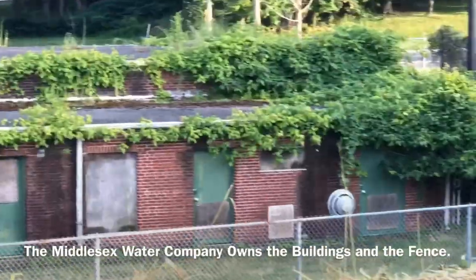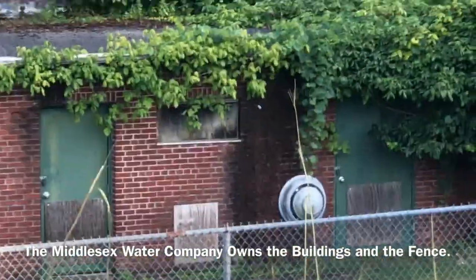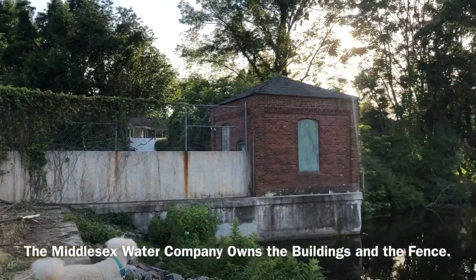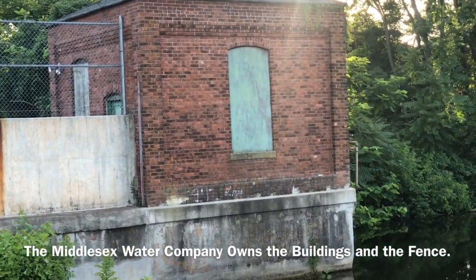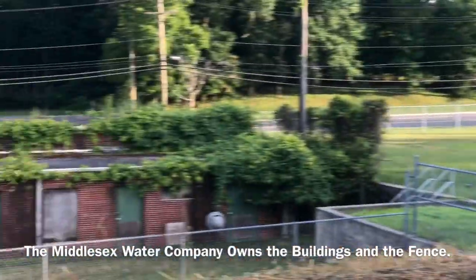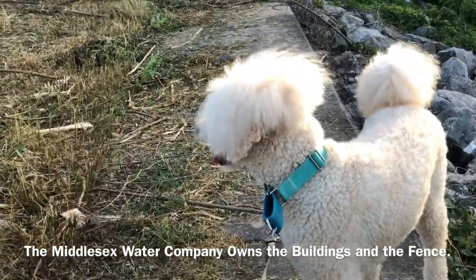Middlesex Water Company needs to get in here and clear the brush off these buildings. Oh my God, look at that. And look at this one too. Look at it. They have to clear that. And this little building needs a new roof and brick pointed, and the concrete needs to be inspected, and all that good stuff. What do you say, Toby? I say damnation.